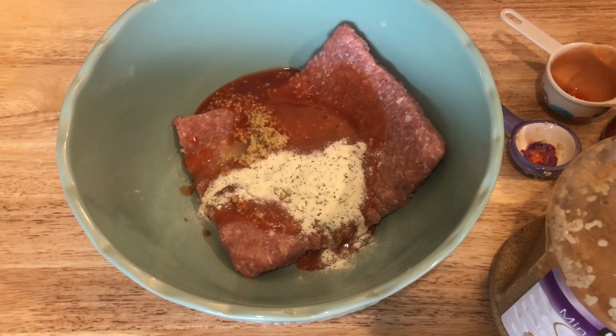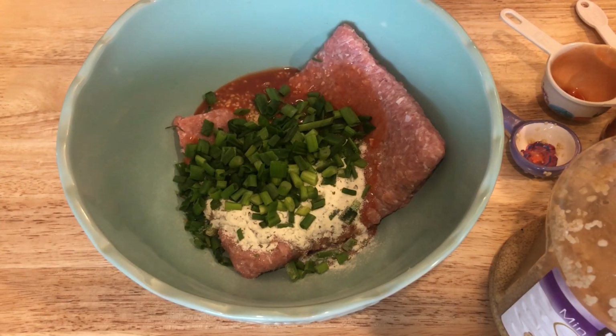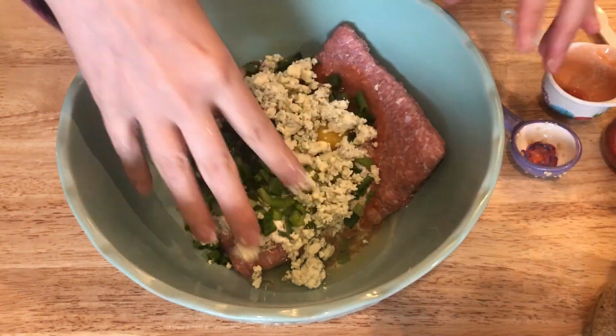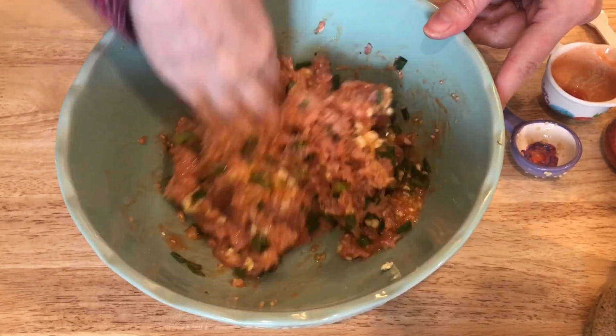So in my bowl, I have a pound of ground turkey, some minced garlic, a 1/4 cup of the Franks red hot sauce, 1 tablespoon of ranch seasonings, some blue cheese, some green onions, and an egg. So I'm just going to mix this up really well and form them into patties.